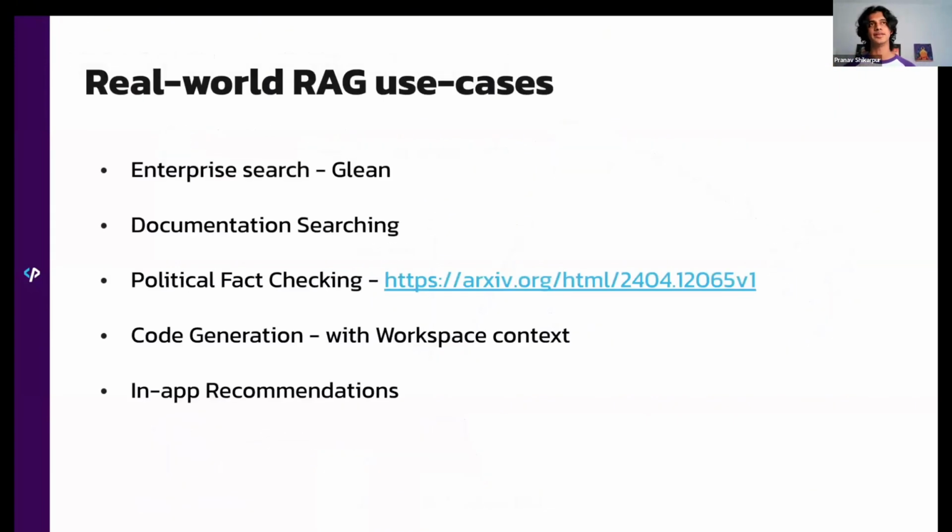There are a lot of real world use cases of RAG. There's enterprise search. There's a startup called Glean that does this. There's documentation. There are a couple of companies that do documentation searching just through RAG. There's political fact checking, which is very interesting. There's also code generation. Things like Copilot, Cursor, stuff like that use RAG and other frameworks to do this. They take the workspace context and choose the files that are most relevant. Another thing is in-app recommendations, when you want AI generated recommendations, for example, in a recipe app.